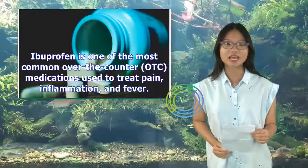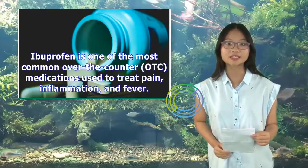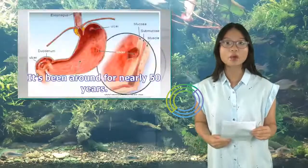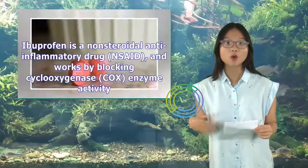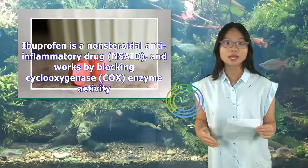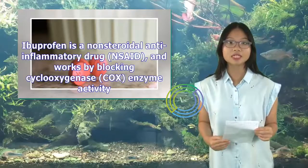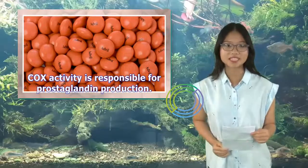Ibuprofen is one of the most common over-the-counter (OTC) medications used to treat pain, inflammation, and fever. It's been around for nearly 50 years. Ibuprofen is a nonsteroidal anti-inflammatory drug (NSAID) and works by blocking cyclooxygenase (COX) enzyme activity. COX activity is responsible for prostaglandin production.